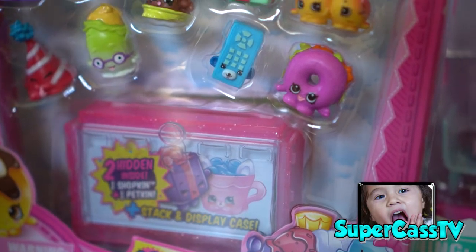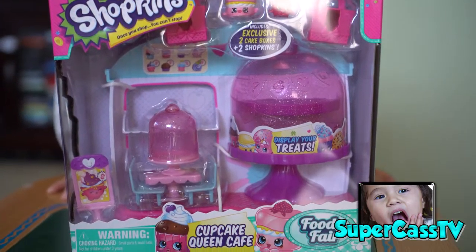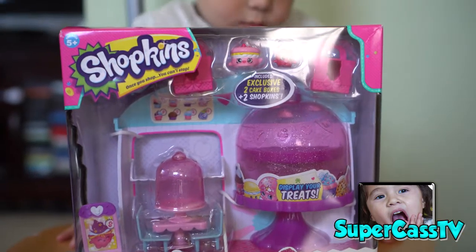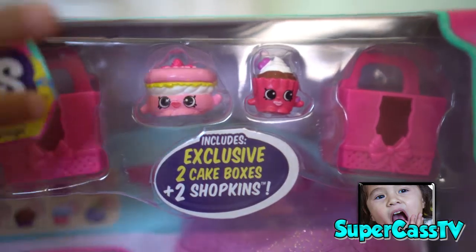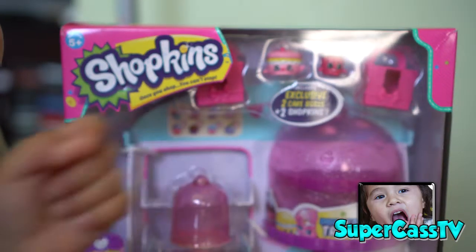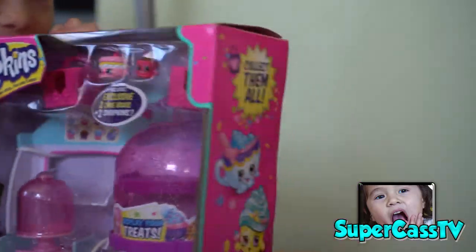This is season 4 Shopkins. And we have this Petkin too. Ooh, I love that Petkin. We also have that one too. Cupcake Queen Cafe. Yes. This is a food fair Shopkins. It comes with two exclusive cake Shopkins. Wait, that's going to go in there. Which ones? Oh, those. That's a cake. So these are our two Shopkins today we're opening. So let's get opening. Yay, I'll open this one first.